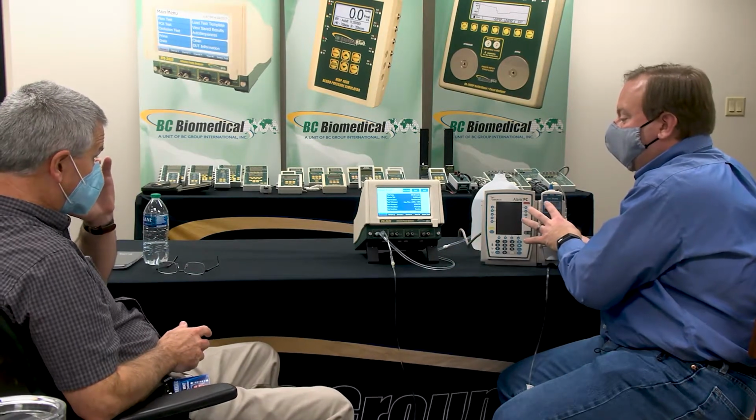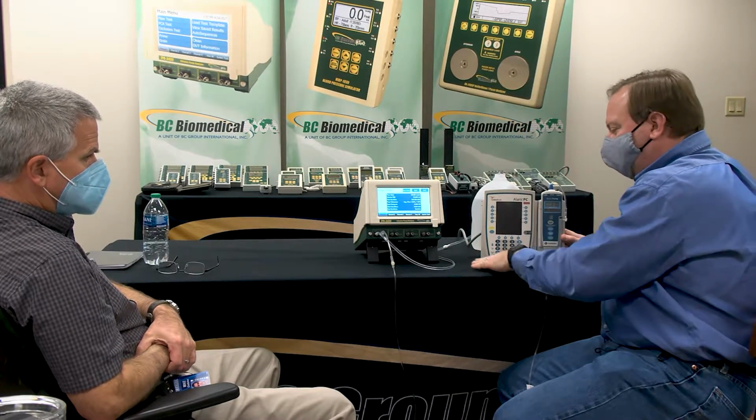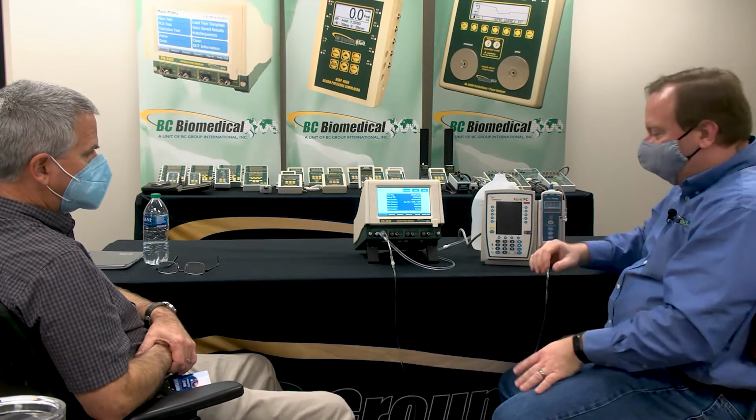Maybe we want to monitor. Some of these have a KVO, keep vein open. So after the infusion is done, it'll reduce to 25 or 20, whatever milliliters per hour, and it'll just do that continuously. So maybe I want to run it for longer to make sure that it does go to a constant flow rate and it stays there. So that kind of thing can be helpful.